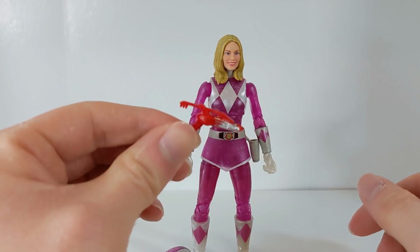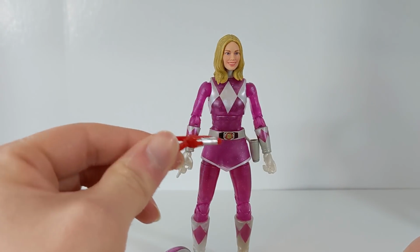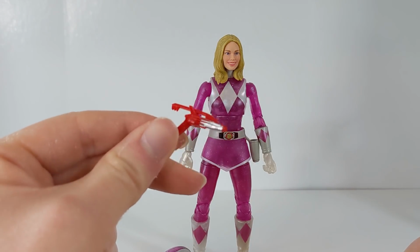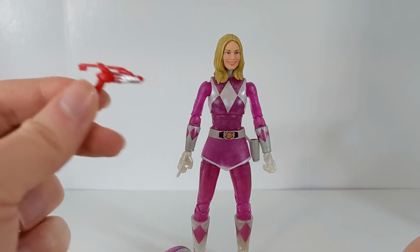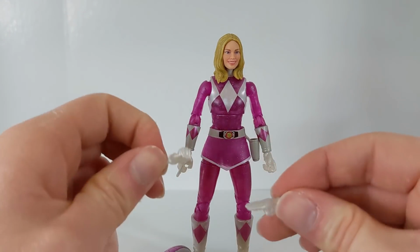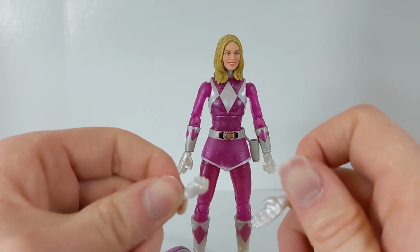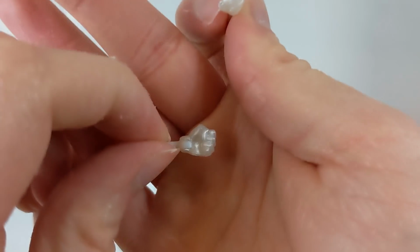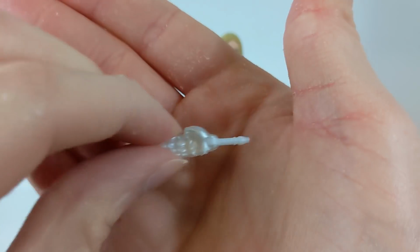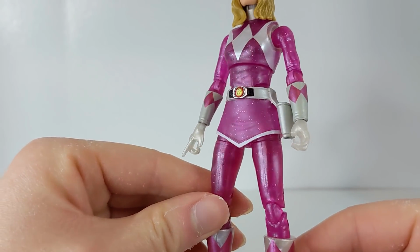She has the blade blaster, and just like regular original MMPR Pink, it has the silver incorrect paint on it, unlike the white like it should be. So it's interesting that the two of them had the same wrong blade blaster, but okay. She comes with the same hands that metallic or regular Pink had, but they are of course going to be cast in that same kind of pearly white. So you get a fist, and you get the karate chop hand, and then inside the box are the holding hands for the arrow and the bow.